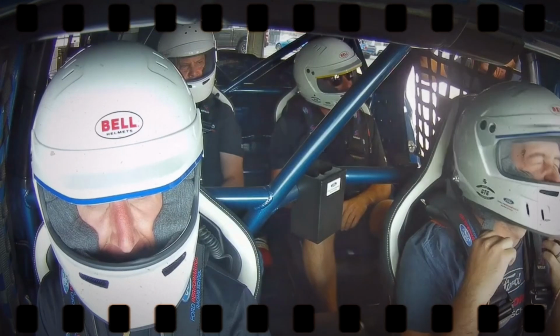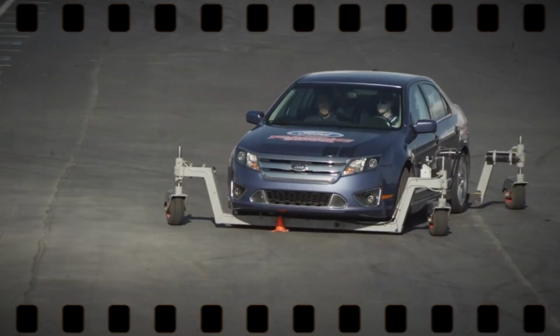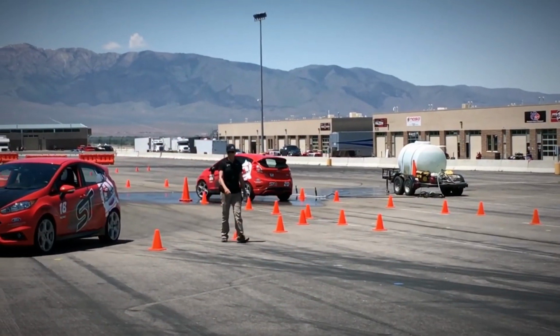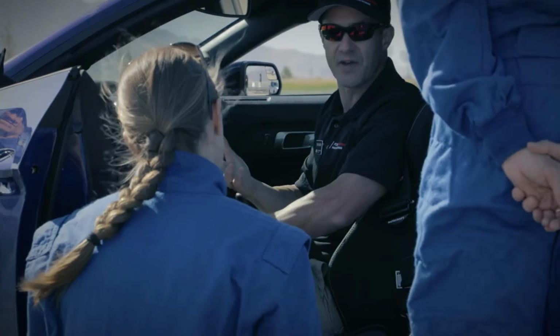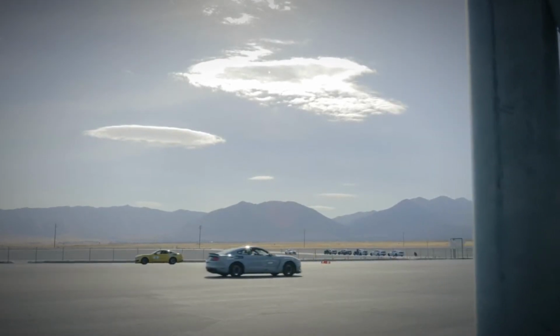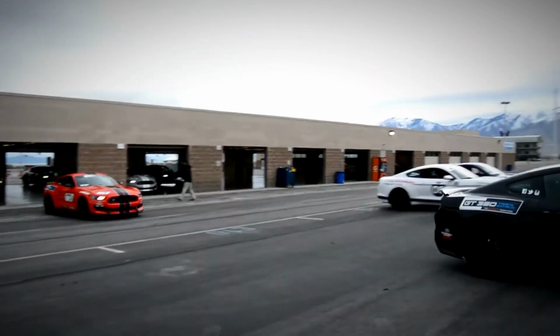The instructors are seasoned pros, often with racing backgrounds. And the cars? All tuned-up, track-ready Ford models that'll make your heart race. The school isn't just about speed. It teaches real-world car control, emergency maneuvers, and precision driving. Think of it as a mix between driver education and racing boot camp. Whether you're chasing speed or confidence, this place delivers.